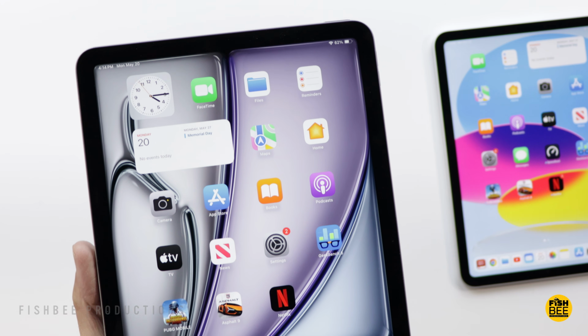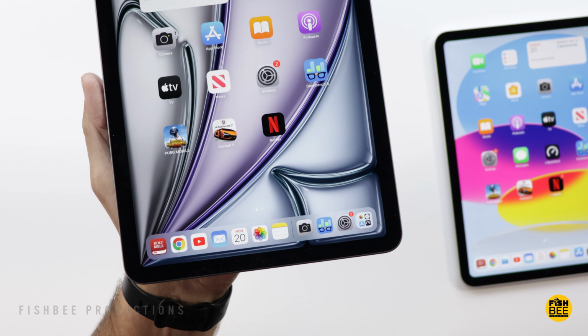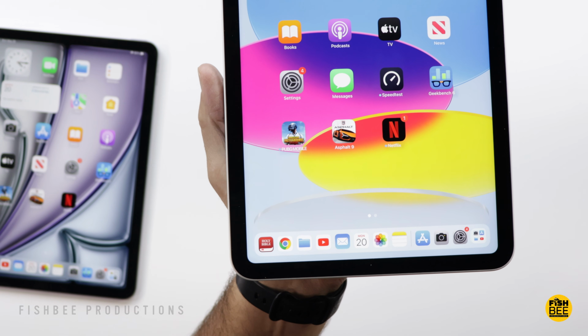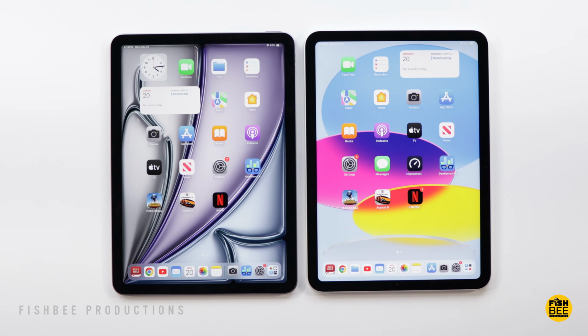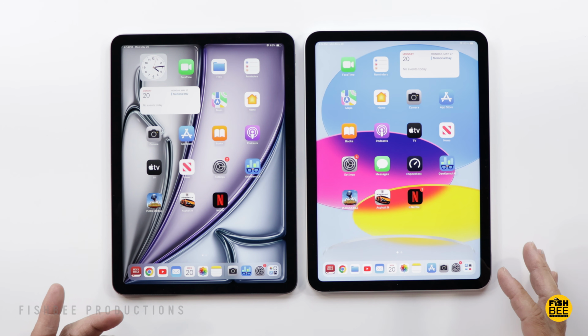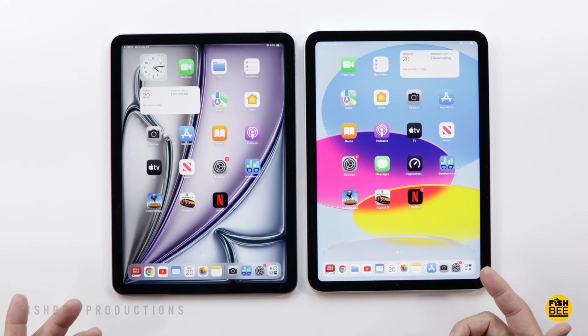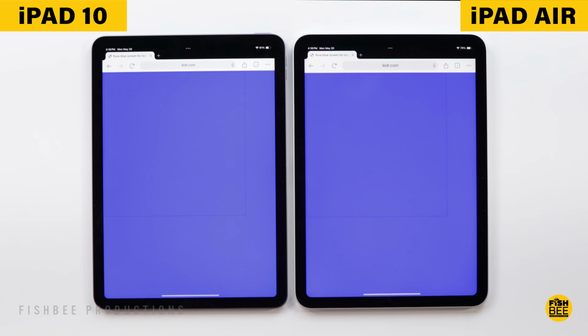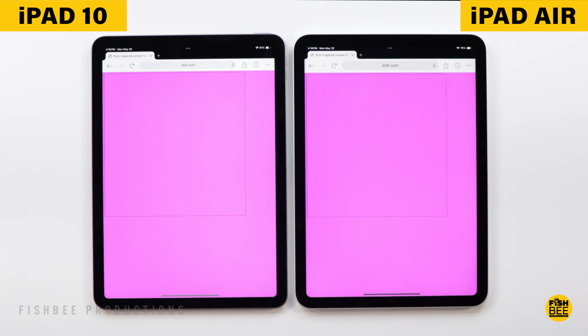As far as the display goes, you've got the exact same size 10.86 inch LED backlit IPS display on both iPads. They just happen to round up on the iPad 10 to 10.9, and they round up to 11 on the iPad Air, even though they're the same size. Both are 500 nits brightness with 2360 by 1640 resolution at the same 264 pixels per inch.